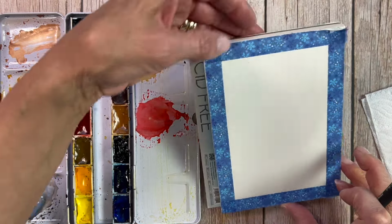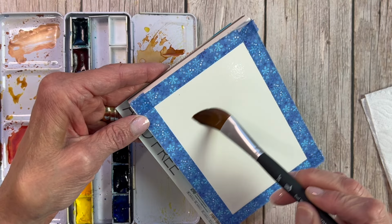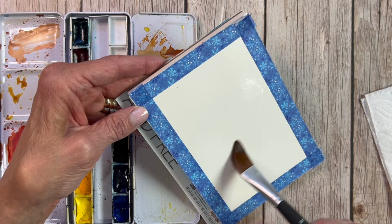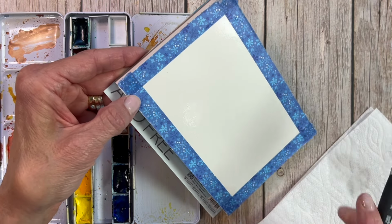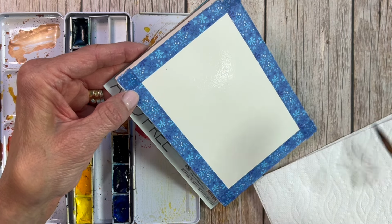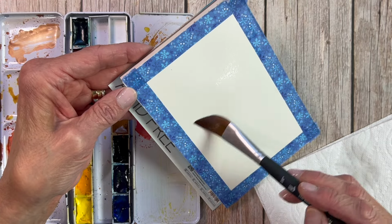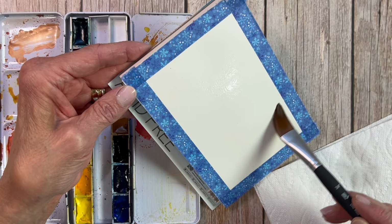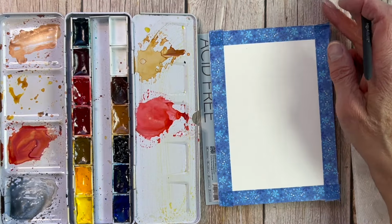And what I like to do when I'm really wetting things ahead of time is turn it to where I can see the moisture in the light and really just get it spread evenly, because you don't want puddles. There's a puddle right along the bottom here. You don't want that, but what you do want is an even coverage of moisture over the entire paper. Okay, that looks pretty good.